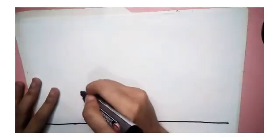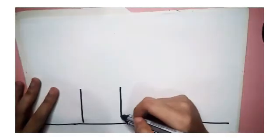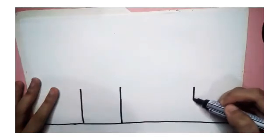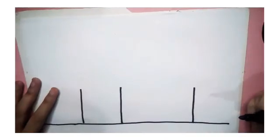The next thing you want to do is draw 2 small lines like this and like this to make the front of the house. Then you make another line here at the end to make the back of the house.